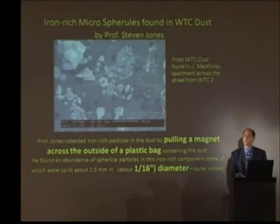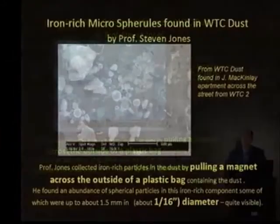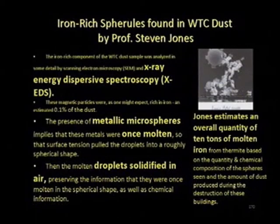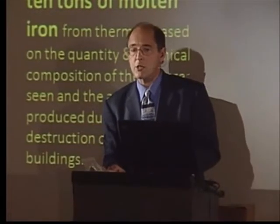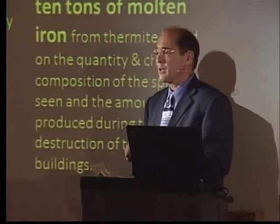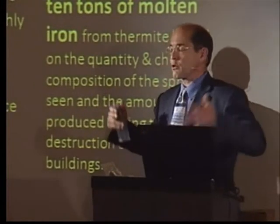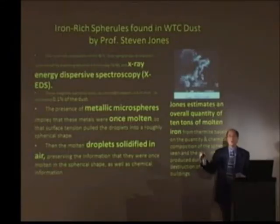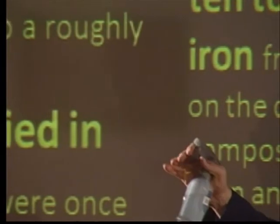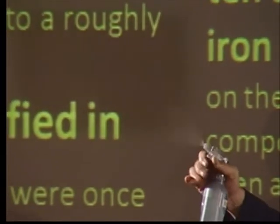They're about 1/16 of an inch in diameter, the largest ones, and most of them, though, are smaller than a human hair. What could produce such an incredible array of microspheres? Well, if you had thousands of cutter charges going off in the columns and beams throughout the building, and they were under this incredible pressure, what you'd see is something like this. Tens of thousands or millions of tiny droplets.